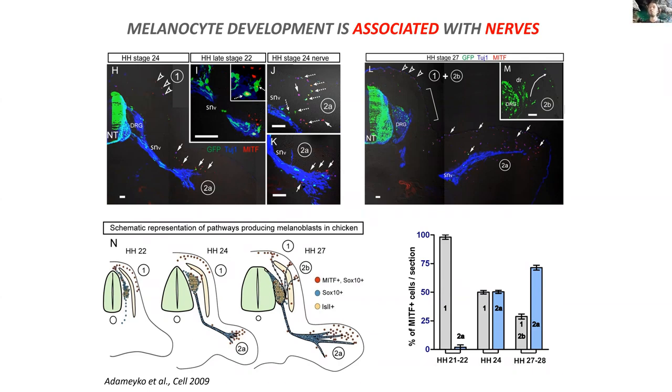So that was a big change in the field of how pigment cells get born, because the old concept was that neural crest cells would just form and immediately migrate to the skin and generate all pigment cells in the skin.